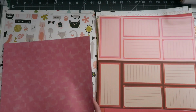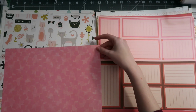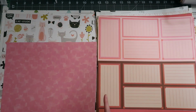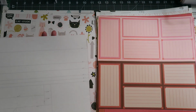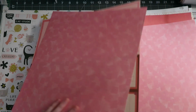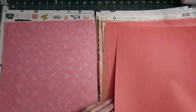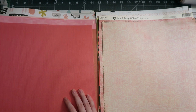These ones, I believe, yeah, are Creative Memories. And if I'm not mistaken, these are not 12 by 12 because back in the day, they didn't have 12 by 12 albums. They had 12 by 11 and a quarter. So either I cut this, which I don't think is true. Yeah, I don't think that's true. So I'm going to get rid of these, which I know is probably painful for some of you who are Creative Memories lovers or, you know, probably have this kit in your stash as well. I believe it came with all of these papers, probably there. So I'm going to get rid of those ones.